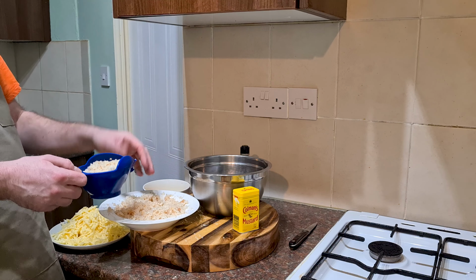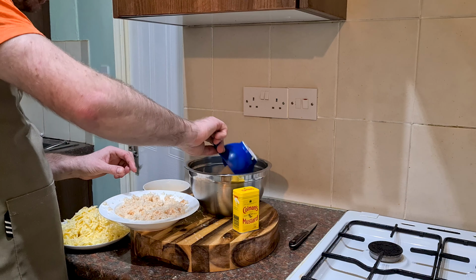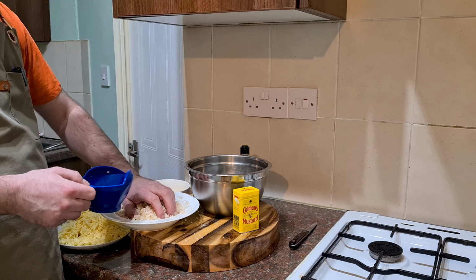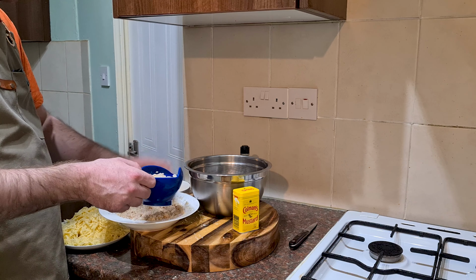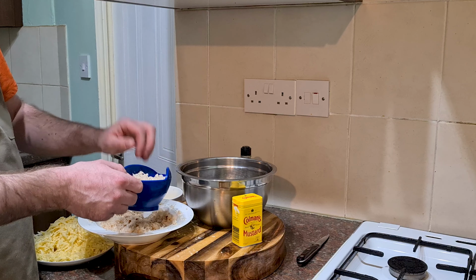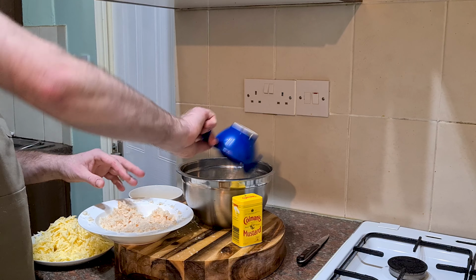If you've got too many breadcrumbs, all you can do is put them in a freezer bag, stick them in the freezer, and then you can use them straight from frozen for coating your fish, chicken, whatever you want. There's 2 cups of that.